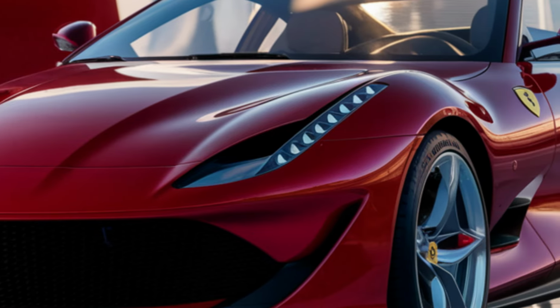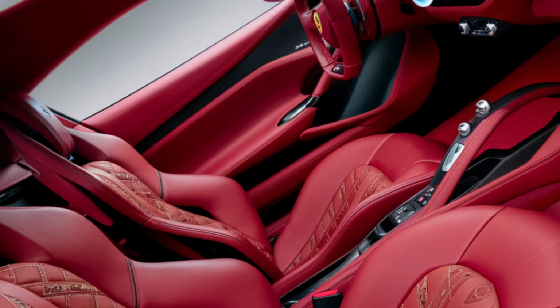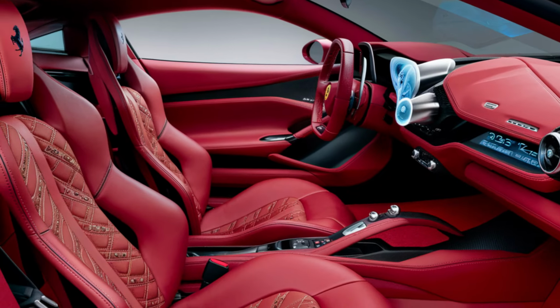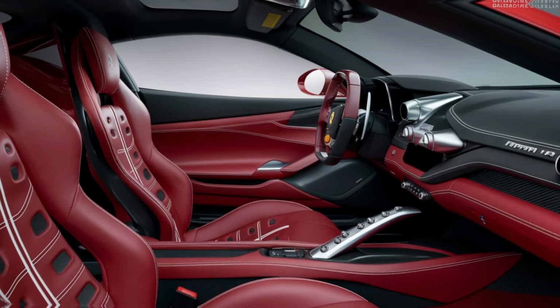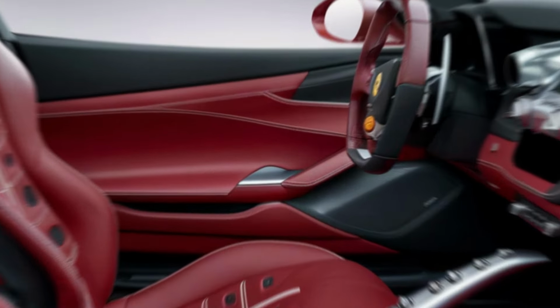Interior. Step inside, and you're enveloped in a world of luxury and performance. The interior is a symphony of premium materials, exquisite craftsmanship, and cutting-edge technology. The driver-oriented cockpit is designed to put you in complete control, while the sumptuous seats offer unparalleled comfort and support.